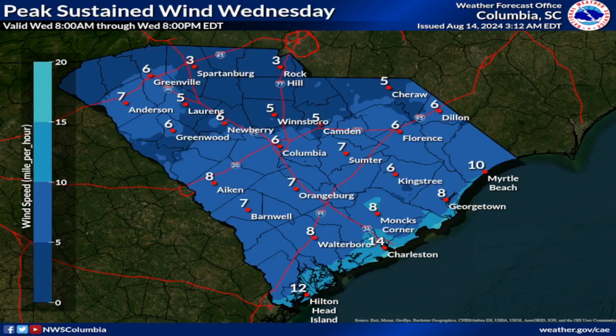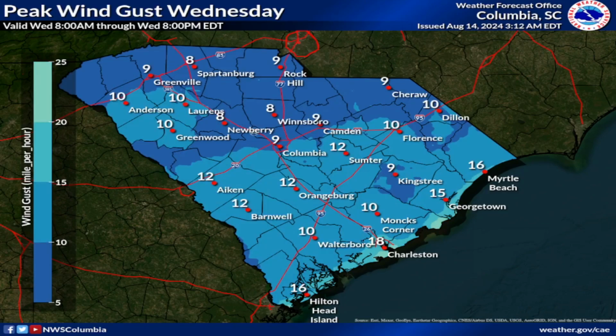In terms of peak sustained winds for today, Wednesday, 6 inside of Columbia, 14 Charleston, 12 Hilton Head Island, 10 Myrtle Beach. And you kind of see the pattern up here. It's going to be like 3 to 5 miles an hour in the upstate northern South Carolina region, 6 to 7, maybe even 8 miles an hour, like the Lowcountry, PD region, and the southern Midlands as well. But once you get to the coast, it's going to be around 10 to 15 miles an hour sustained, maybe even close to 20 off the beaches of like Charleston, like Folly Beach, Edisto Beach, Kiawah Island as well.